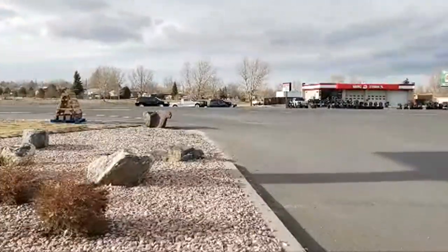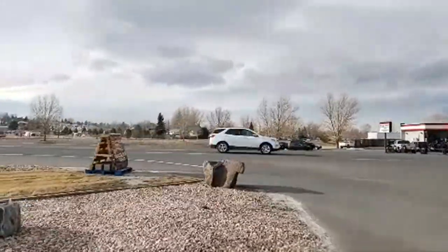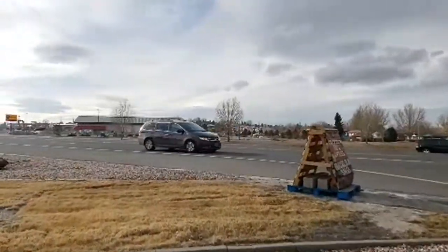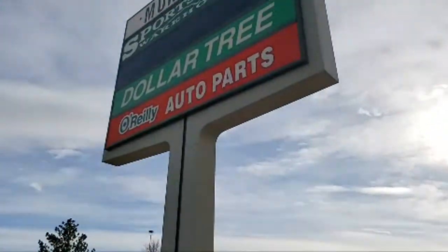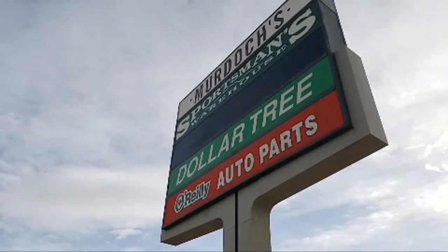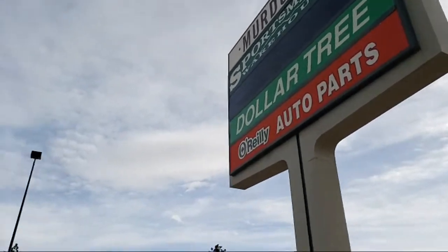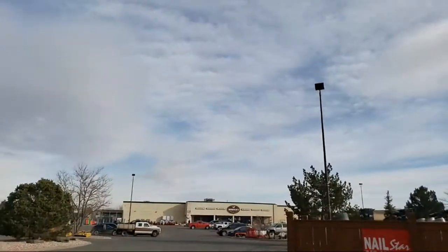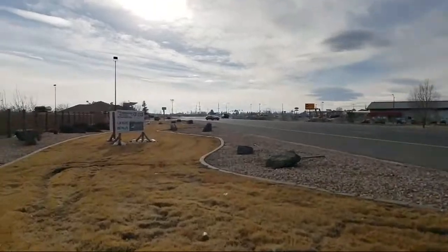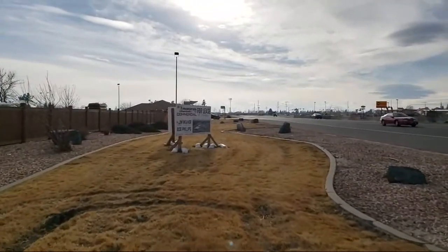Let's see. I'm gonna put my hands in my gloves for now because they're cold. So right here is the plaza sign for the Cheyenne Plaza. One of them anyway. There's several of them. But this is one of the main ones, and obviously they don't have all of the tenants on it, but they do have a good amount. We'll look at that comment in a minute, because I don't feel like taking my hand out of my glove again yet.